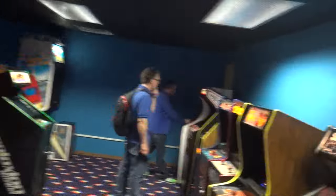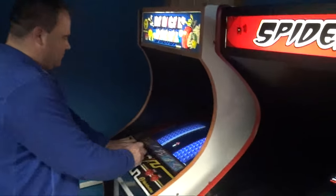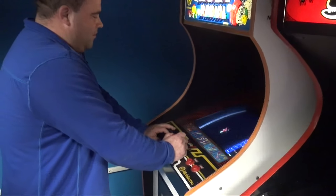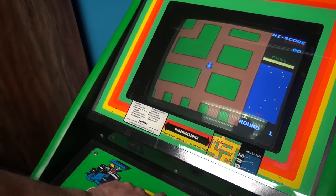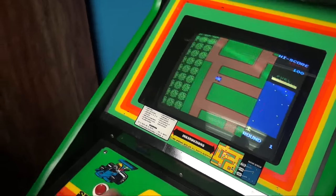Look, he's trying Radical Radio. I'm not sure this was technically a cabaret, I guess. Now it's loading. It's like Bump and Jump, but it's actually better. I think it is. Now these are more common, the Rally X's. This is my older daughter's favorite game, out of the others too. So we've got some good choices.